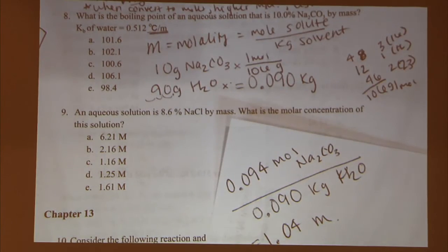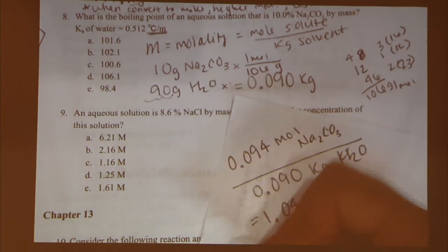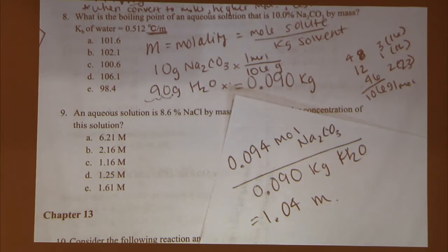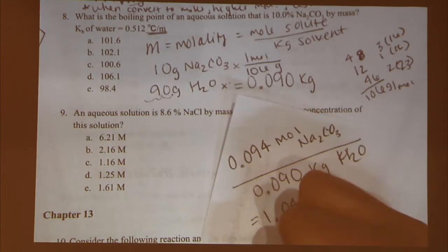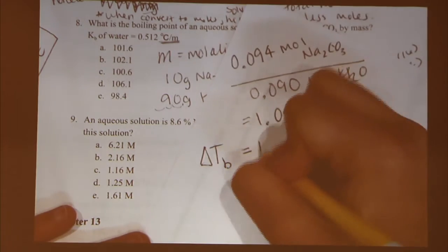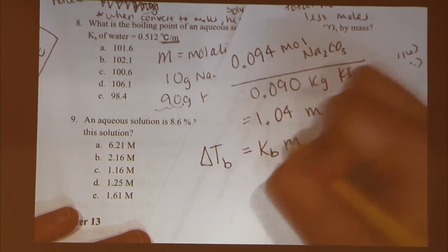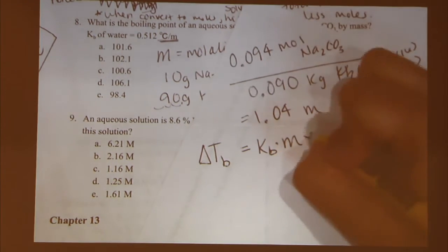If we're looking for boiling points, we can look at our KB for help with that. Our KB is in degrees Celsius per molality. Our boiling point is in degrees Celsius. So our change in boiling point is going to be that KB times that molality, so we get degrees Celsius. This is a colligative property, so it depends on the amount of particles you have. Because molality is solute over solvent, we can just multiply the Van't Hoff factor in. So we multiply by i.